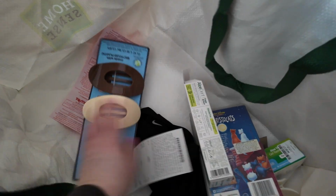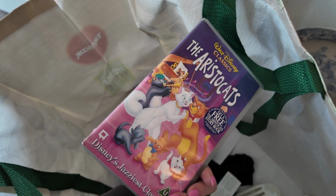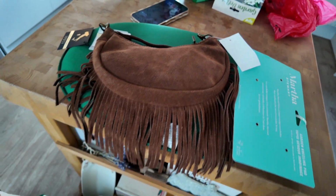And then I picked up some hair clips, some toothpaste, a gym t-shirt, and the only thing I bought from the charity shop was this Disney DVD, Aristocats, from I don't know which charity shop, but it was £1, and that is it. I literally didn't get anything, so it was quite disappointing.